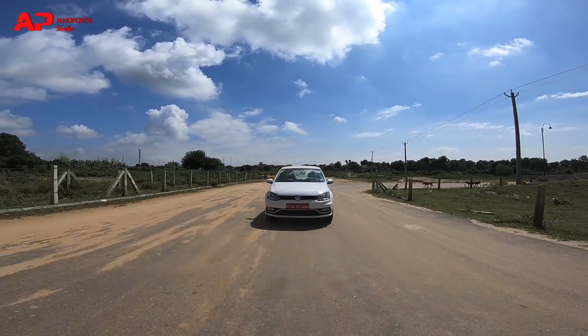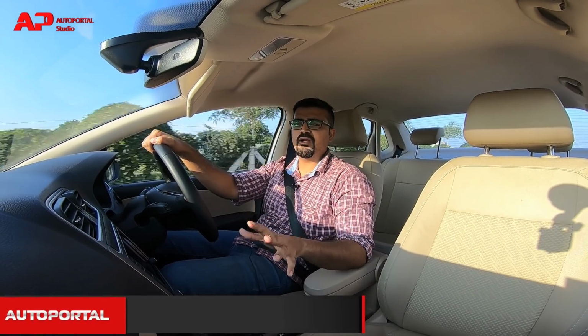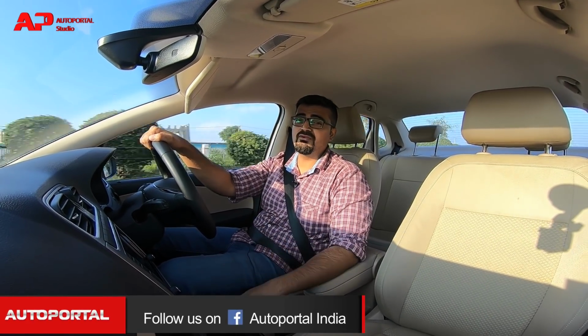And in terms of ride and handling, you will be happy to know that the Volkswagen Ameo comes out as one of the best cars that offers really good driving dynamics. And it's really fun to drive this car around the city or even on highways as well.